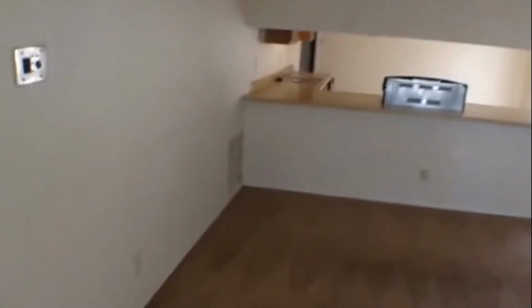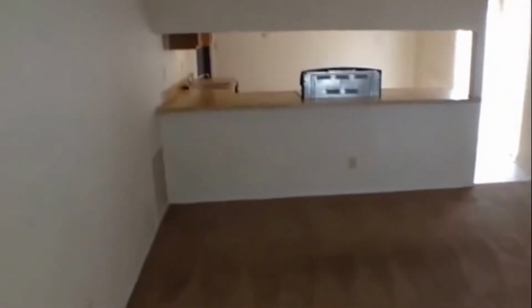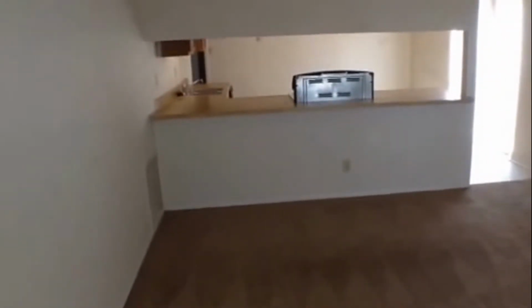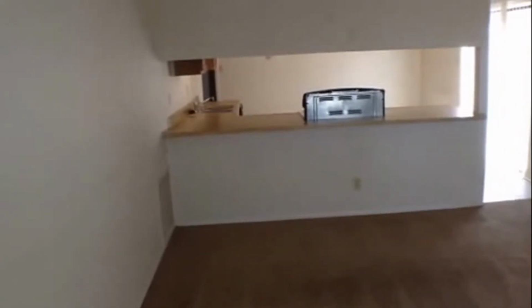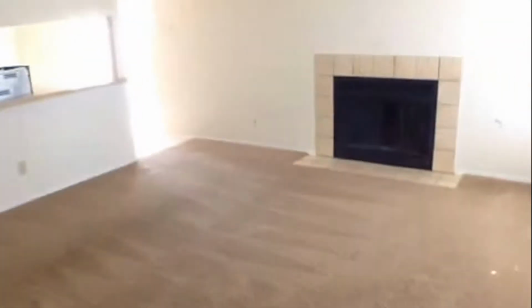Let's take a look inside the duplex. To your left will be the garage, and straight ahead will be the living room, the kitchen dining area, behind that a bedroom, and then to your left will be your washer dryer connections, hall bath, and another bedroom. Let's take a look inside the garage. It does have a nice large one car garage, and this particular one does have a garage door opener, one car garage. Let's take a look back at the living area.